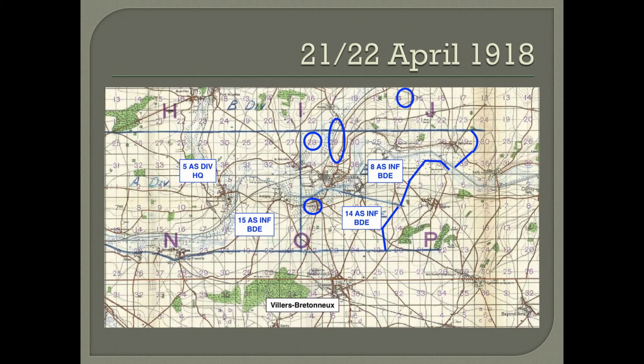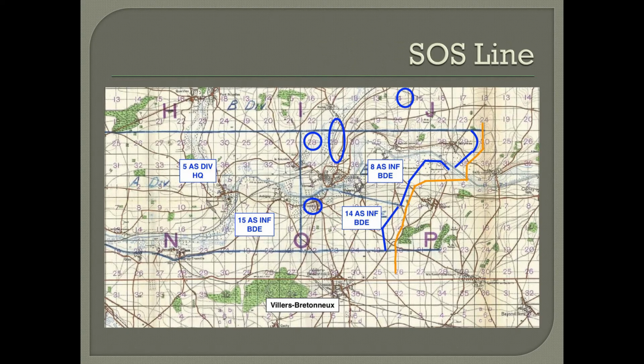So adjusting to this slight relocation, the 5th Division's gunners registered and calibrated their guns, sorting out their SOS lines and positions, and the counter-battery lines of communication. That's the SOS line that they drew out. If infantry sent up the appropriate signal, a barrage would come down on that line at a certain sector as required or as requested.